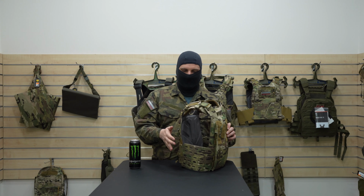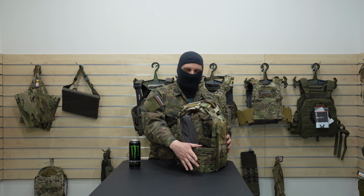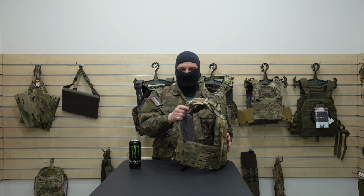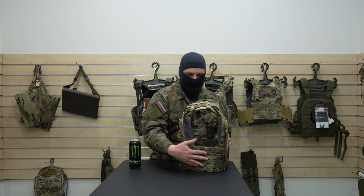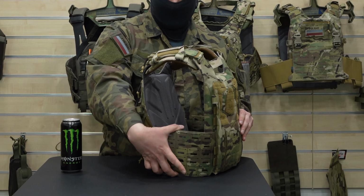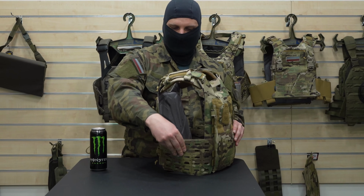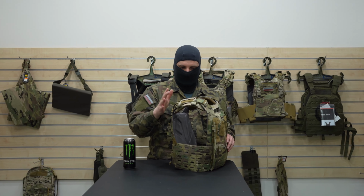But Templar's Gear has a choice of various cummerbunds. They have a full ballistic one. There's actually a heavy version of the 4.1, which comes with the other cummerbund. This is more of a skeletonized version, but you can exchange them very easily. Quite okay, it's somewhat structural, it's not as rigid as some others, but it's okay.